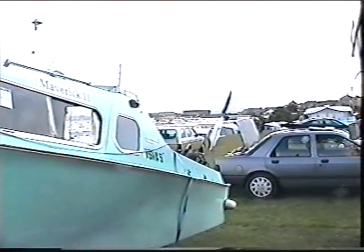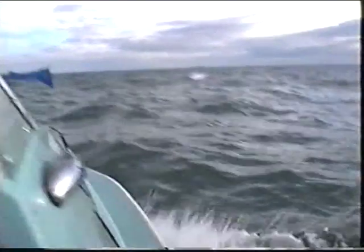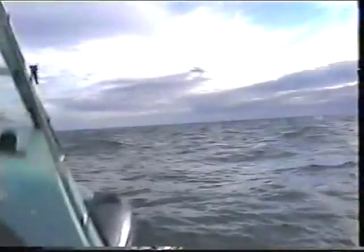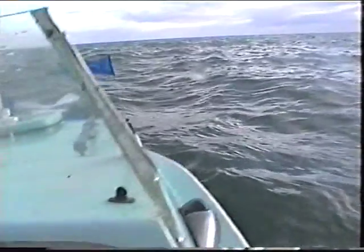The last great event she had, we were out in the regatta down West Bay, and they called the regatta off, or they were going to, and we talked them into putting it back on. That day we were one of the first boats to go out, even though it was rough, and we led the way, and all the other small boats followed us. We had to sit out there for an hour and a half with the engines running because it was that rough we couldn't cut the engines. Yeah, we made the pages of the magazines that day.